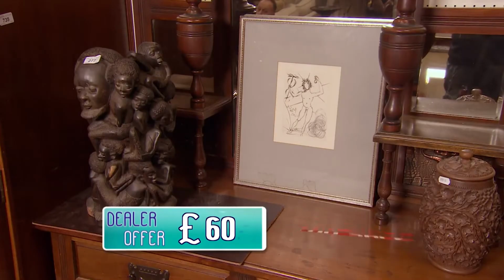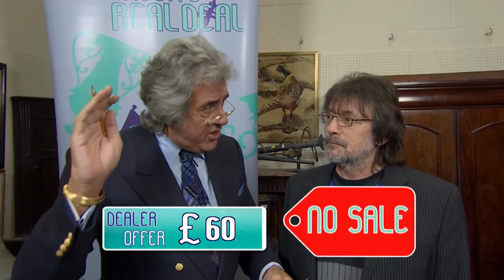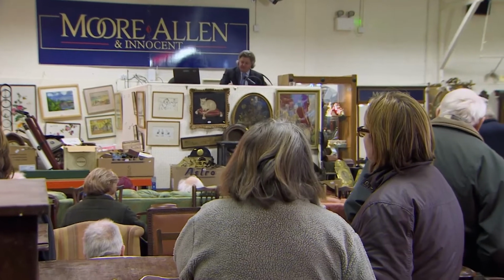In some ways, I'm hoping he doesn't make the reserve because it's too much of a loss for you. 45. That one actually needs a little bit more, ladies and gentlemen. Okay. On the day, the buyers were not here for that subject matter. Nevertheless, I'm going to say take it home, reevaluate it, put it on the wall, enjoy it. Real Deal was with you, Debbie, at £60. Such a shame Richard isn't going home with a full wallet.